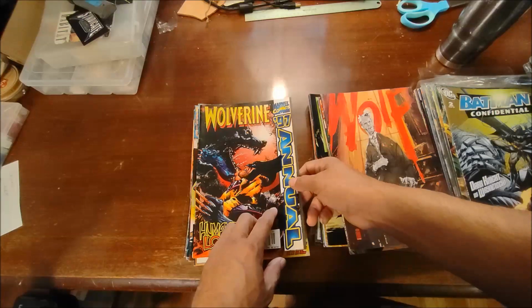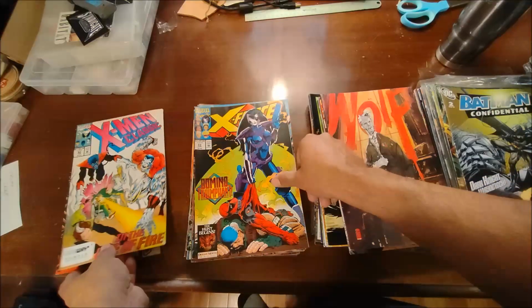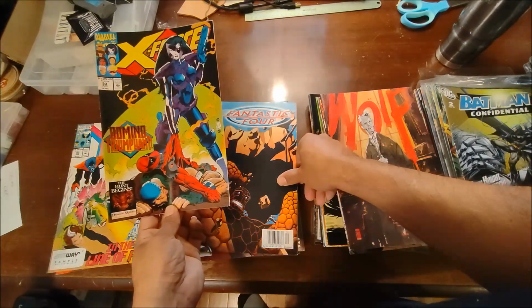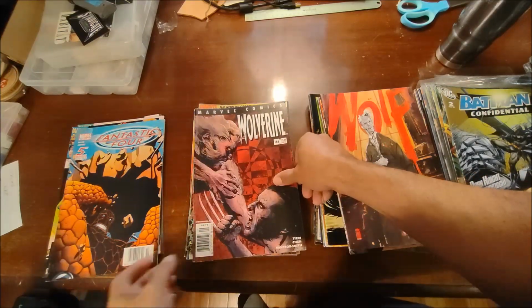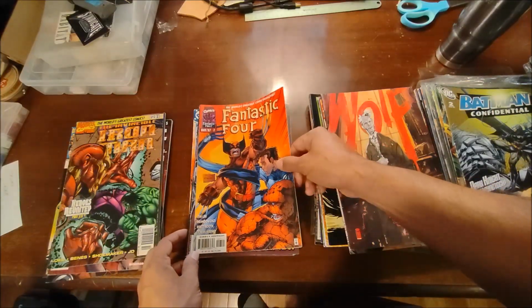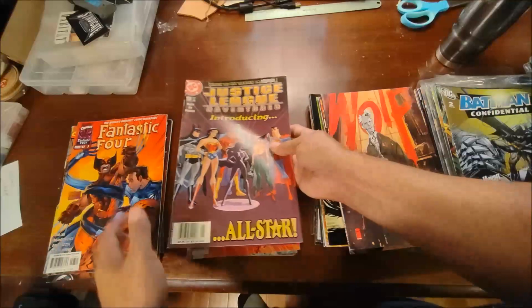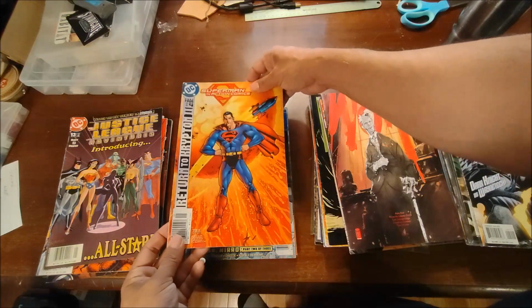Wolverine Annual 97, pretty good shape. X-Men Classics 22, X-Force 23, Fantastic Four 501, Wolverine, Invincible Iron Man, another Fantastic Four. Looks like we got some DC. The cover's a little bit wonky on there. Justice League Adventures, Superman in Action.